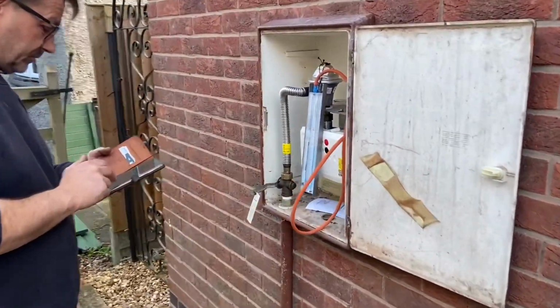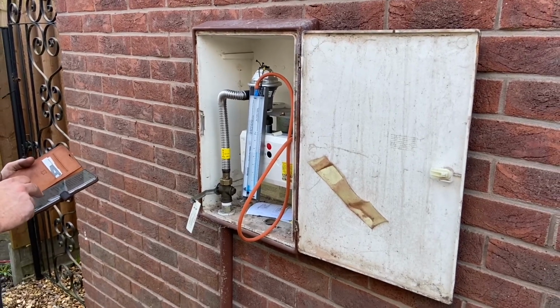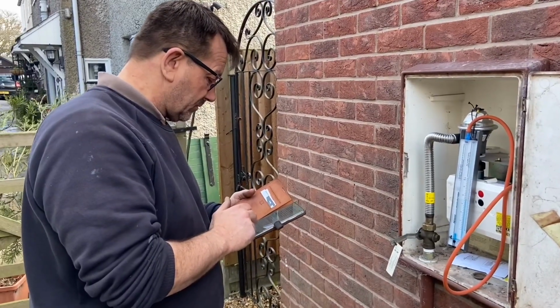Bit of old school tightness testing. We did one before we started, and then we've just finished the gas pipe, so we're doing another one. Then we can light all their gas hob rings to keep warm.